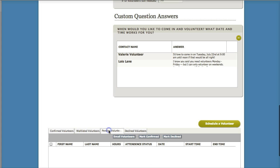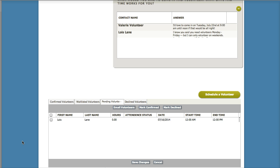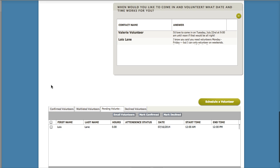Now let's go back and take a look at our other volunteer. Here's Lois Lane, and you know what? I'm not familiar with Lois, and maybe I want to know a little bit more about her other than her answer to this custom question, right? She said, I know you said you need volunteers Monday, Friday. I can only volunteer on weekends. She sounds a little difficult to work with.